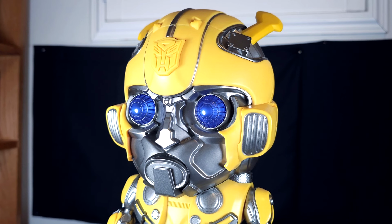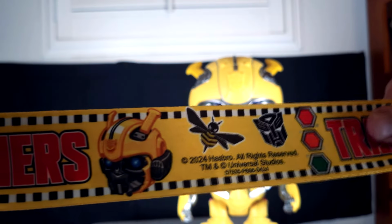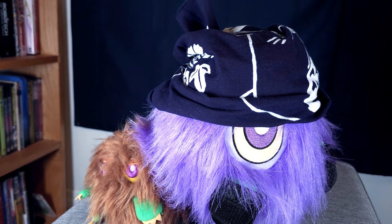Shock. He also has a giant Autobot symbol on his head, which activates the light feature, just in case you needed a flashlight while having your midnight snackings. He also comes with this giant lanyard, which is thankfully removable as it's big and kinda ugly when strapped to him. Question, when you do use this as a bucket, why would you want something this big and detailed dangling across your purse as you're moving around the theme park bumping into other people?